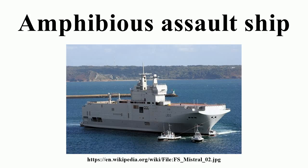Although the term amphibious assault ship is often used interchangeably with the more general term amphibious warfare ship, it specifically applies only to large-deck amphibious ships such as the landing platform helicopter, landing helicopter assault, and landing helicopter dock types. This does not include the amphibious transport dock and dock landing ship.